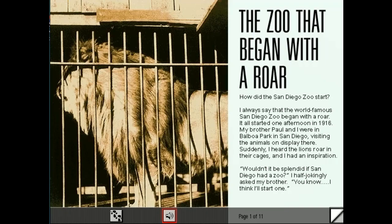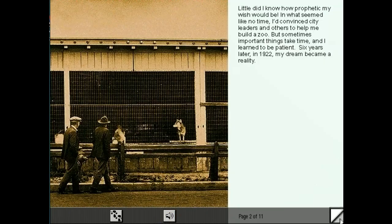Wouldn't it be splendid if San Diego had a zoo? I half-jokingly asked my brother. You know, I think I'll start one. Little did I know how prophetic my wish would be. In what seemed like no time, I'd convinced city leaders and others to help me build a zoo. But sometimes important things take time, and I learned to be patient. Six years later, in 1922, my dream became a reality.